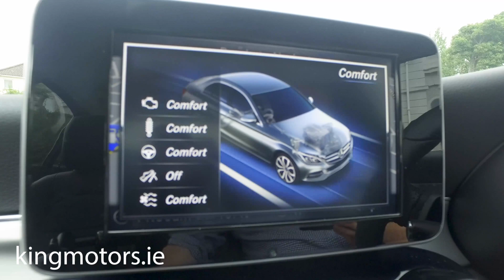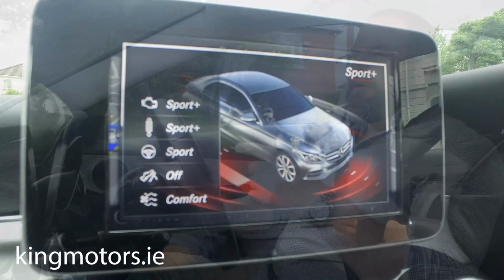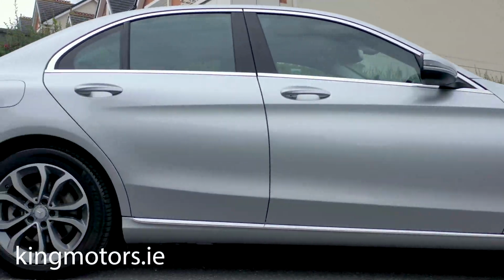In comfort, the car stays up about an inch, and it's super soft and everything's nice and compliant. But if you put it into sport mode, it drops down about an inch, and suddenly everything stiffens up, and the steering gets tauter and the inputs get tauter. The other thing it does in sport mode is give you access to both motors. So you get the engine and the motors working in tandem to create performance as opposed to economy. And you get a really fast car.